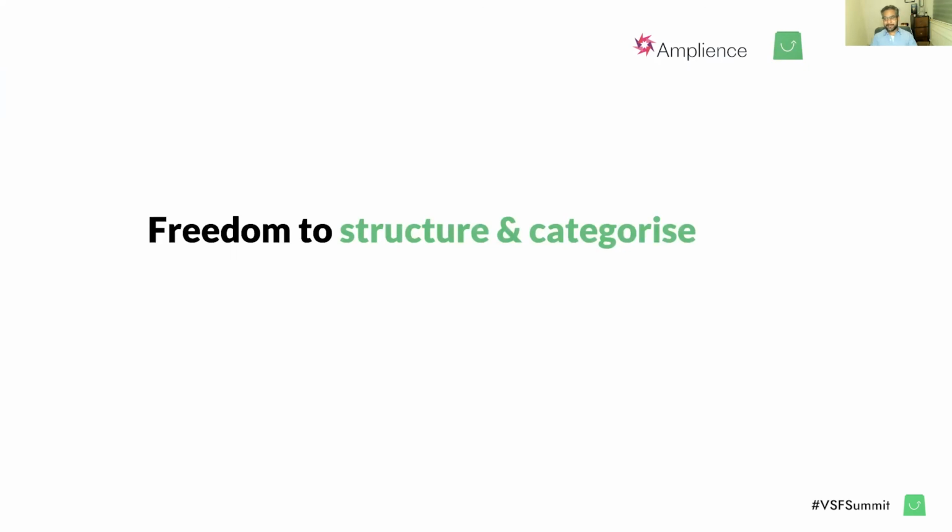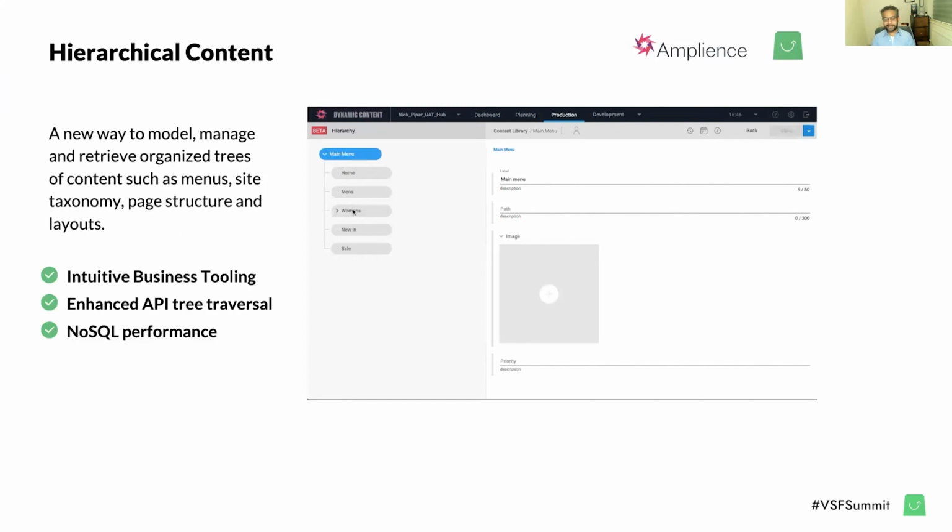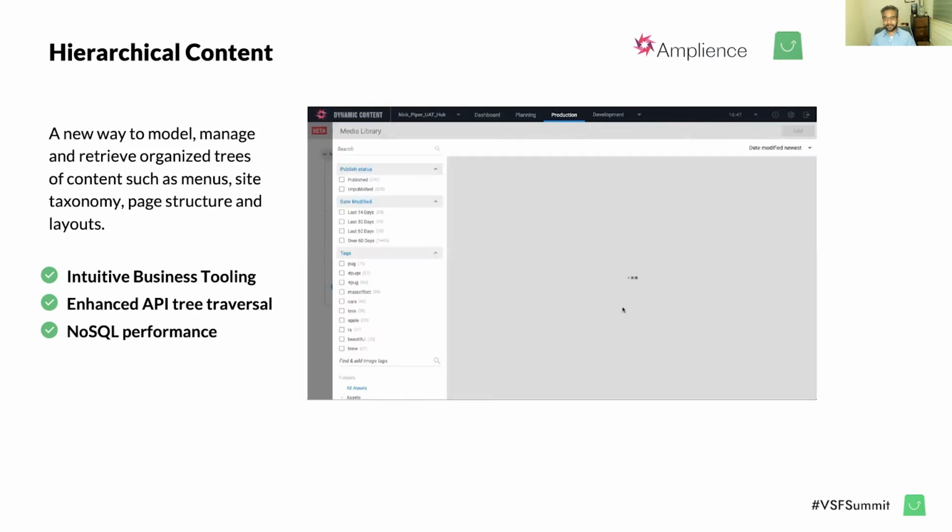Freedom to structure and categorize. So what I mean by that is content, right? And you can look after anything in the experience. And typically a lot of those require taxonomies and hierarchies to be able to organize and associate things together. And that's something that is in Amplience as well. So a little video over here just showing different things of how you can do things like a tree structure, or it could be any other categorization in place.